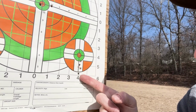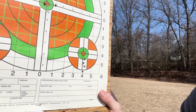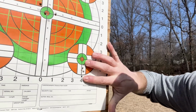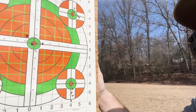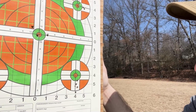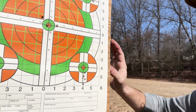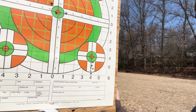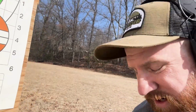My second shot was up high. My final shot was down low. Those 3 were the middle. It's not much different than the CCIs. I'll tell you what, you take this one out of the equation, and that's a squirrel gun right there. I'm not jumping for joy impressed, but also I'm not disappointed. Shooting pretty good for what it is.